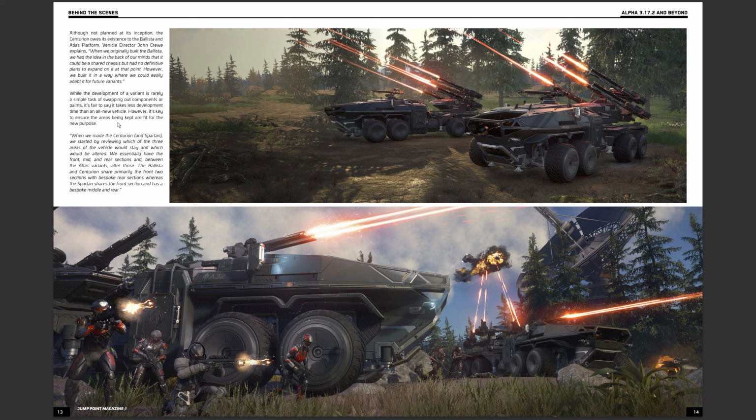"However, it's key to ensure that the areas being kept are fit for the new purpose. When we made the Centurion and Spartan, we started by reviewing which areas of the vehicle would stay and which would be altered. We essentially have the front, mid and rear sections, and between the Atlas variants, we alter those. The Ballista and the Centurion share primarily the front two sections with bespoke rear sections, whereas the Spartan shares the front section and has bespoke middle and rear."